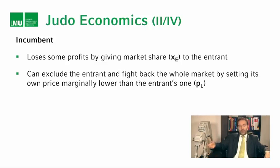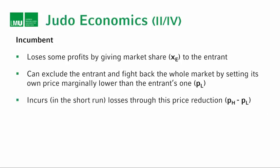So one option would be to fight back and try to drive the entrant out of the market. He can do so by charging a price that's marginally lower than the entrant's price. In that case, he will incur losses through this price reduction. So the margin goes down from PH to PL. The difference between that is the loss in margin.